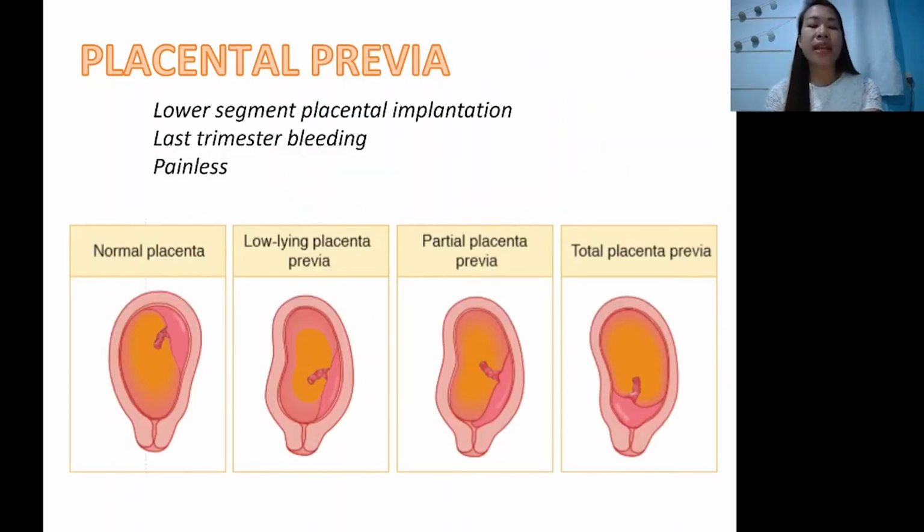Now, isa-isayin natin. When we talk about placenta previa, this is defined as lower segment placental implantation. And this is manifested as bleeding which occurs in the last trimester. So, nasa third trimester ka na ng pregnancy, nagkaroon ka ng bleeding. And what is the characteristic, class? It is painless. Take note ha, painless. Wala, hindi siya masakit. Painless bleeding in the third trimester. Okay.